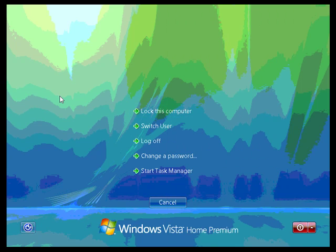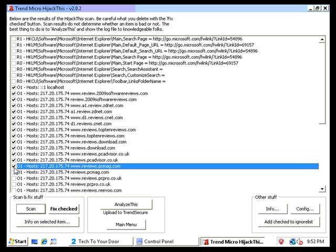Anything that starts with BHO, in this particular case we don't have anything that starts with BHO, but if you did, you could easily get rid of it. Again, you're really just going to have to do a little bit more research on what each one of these items are if you see anything that's suspicious. Obviously, if we were to see anything that said System Guard or Antivirus 2010, we would put a check mark into it and hit the Fix Checked button at the bottom.